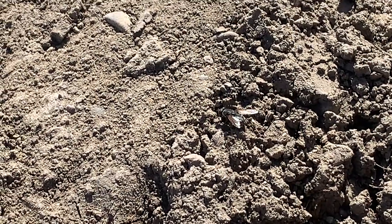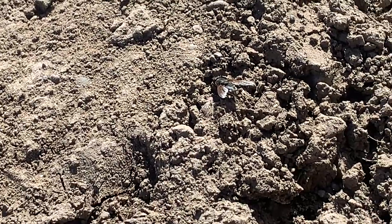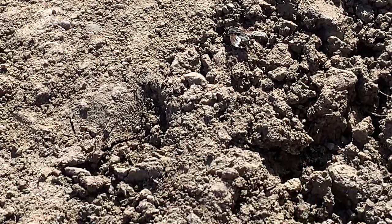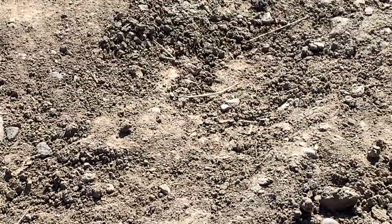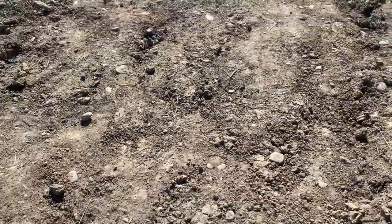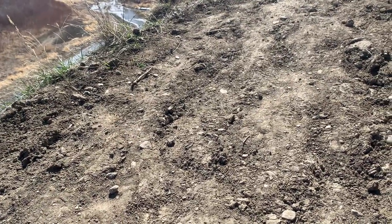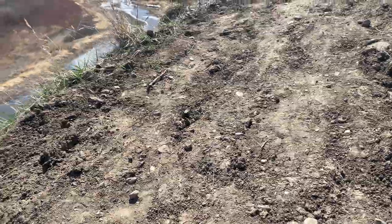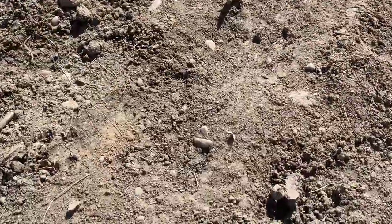I am seeing a lot of these basking flies. Thought they would be blue bottles, but doesn't look like it. These guys look like something else. Let's see if I can try and find another example here. There's quite a few of them around. There's one.